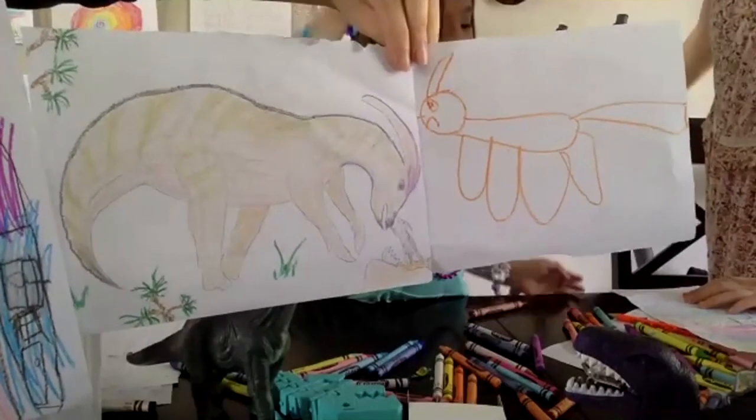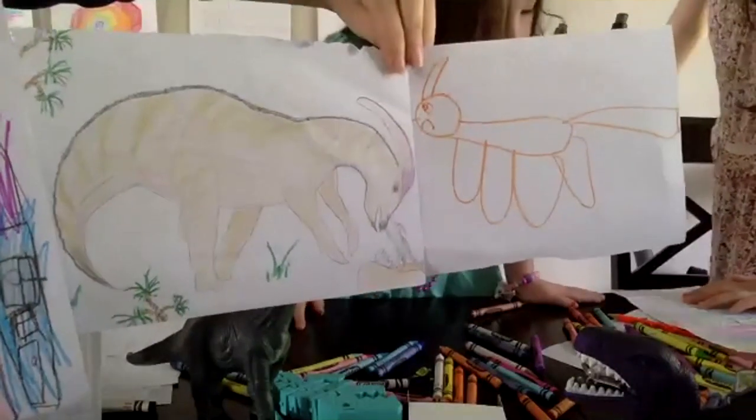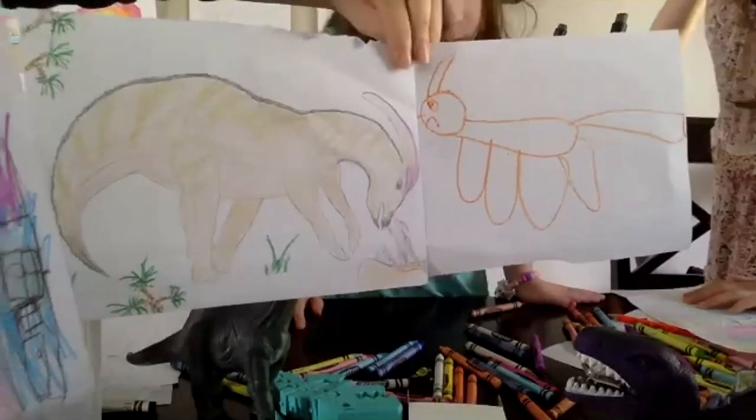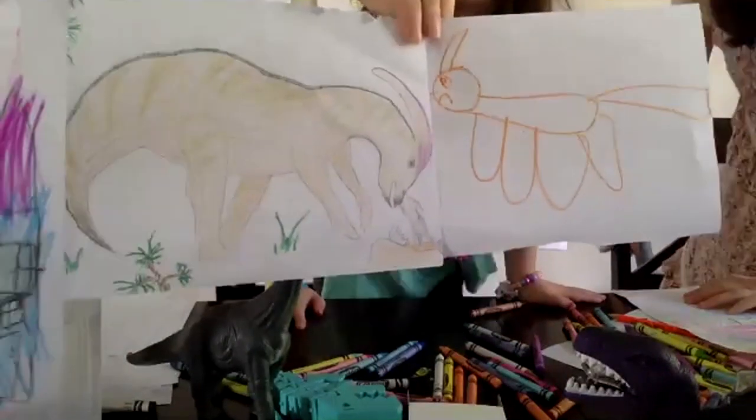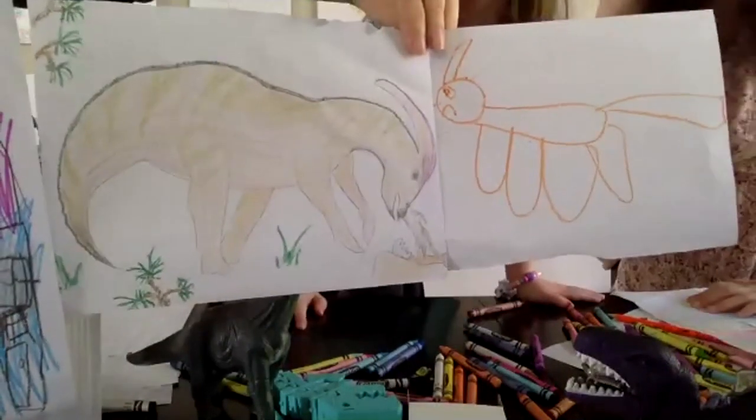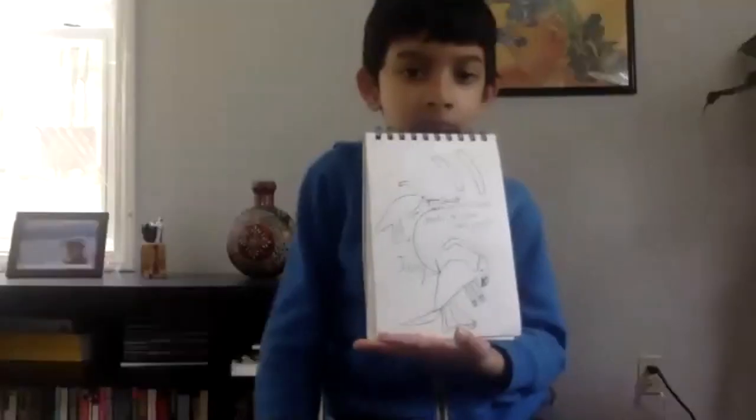Oh, interesting. We have two different iterations here. One a little more detailed than the other. I like both of these a lot, actually. These are good. I especially like the orange stick figure one. Into that.